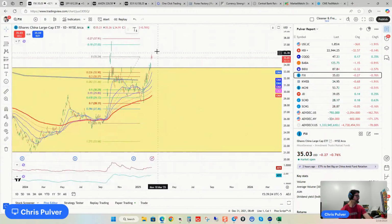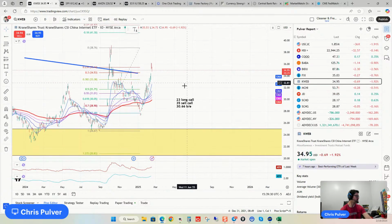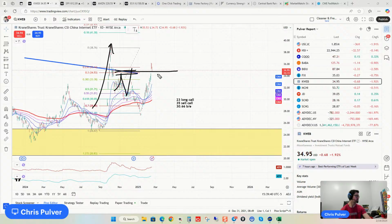FXI, big gap to the upside, still has room to run to the September highs. I would be looking for pullbacks on this one. KWEB, same thing, looking for pullbacks. I am out of most of these trades. From the first revisit, once we had our September thrust and we came back up for these two pops, I closed out most of my profit there. I didn't reestablish a lot of positions. I just stuck with some of my core ones.